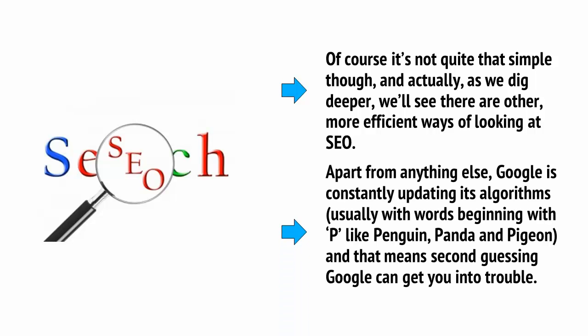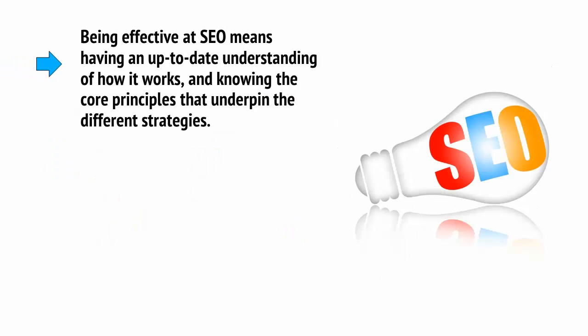Apart from anything else, Google is constantly updating its algorithms, usually with words beginning with P like penguin, panda, and pigeon, and that means second guessing Google can get you into trouble. Being effective at SEO means having an up to date understanding of how it works and knowing the core principles that underpin the different strategies.